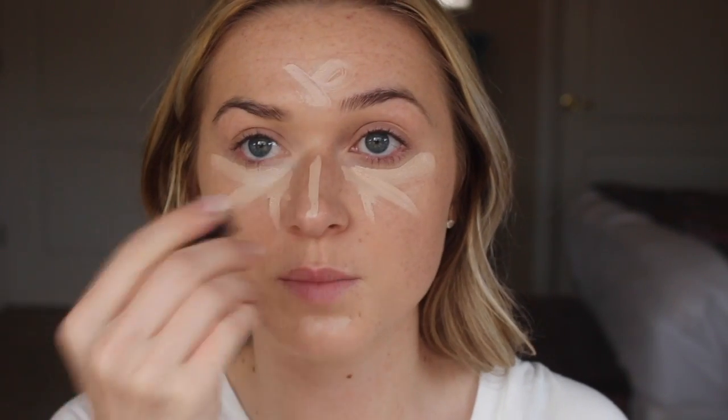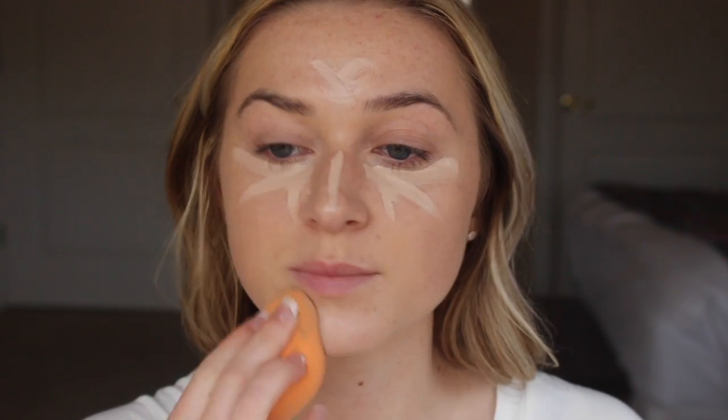And I'm just putting this on my forehead, nose, and chin just to balance out the coloration because this is a little bit lighter than my skin, obviously. So it's going to balance that out. And then I'm going to be taking my Real Techniques sponge, or any other makeup sponge that you have will work as well. And I'm just going to pat that all in.